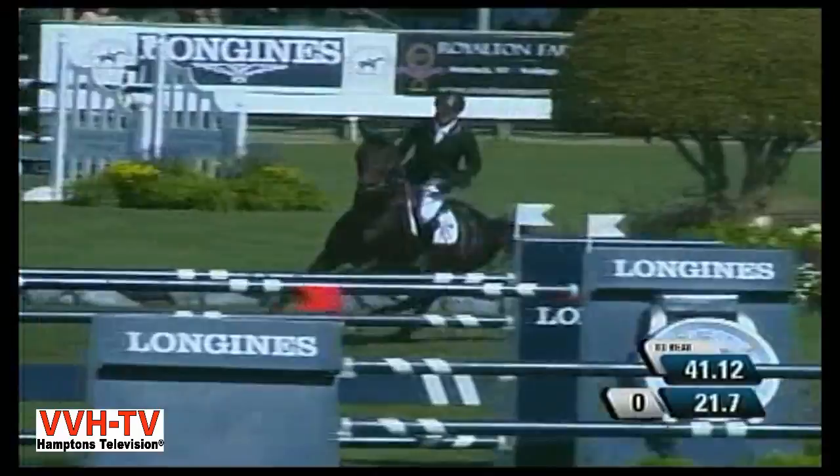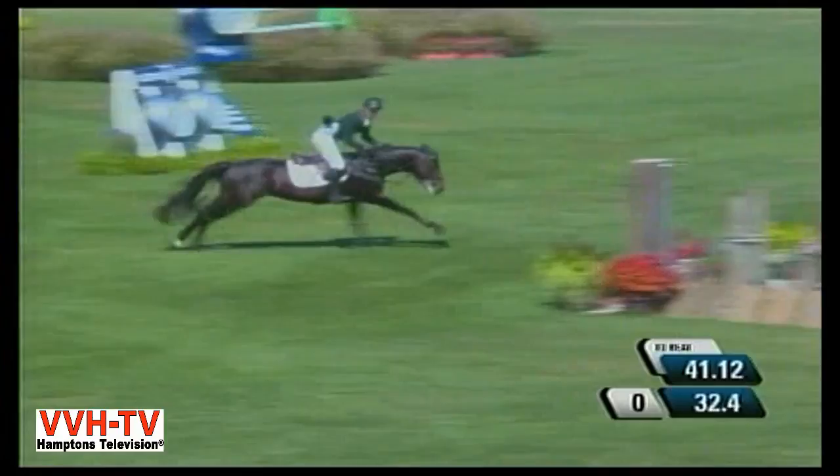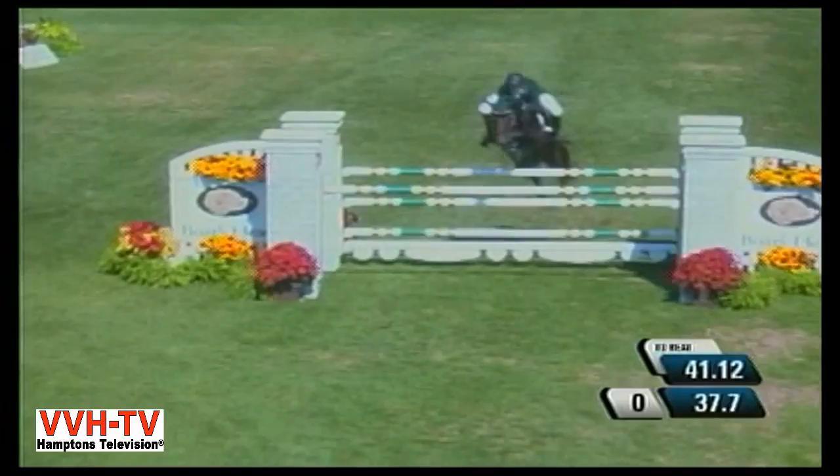Coming out the left corner, he's still clear. He's two jumps to go. He's pretty fast. He's really galloping. Leave it up. Oh, a lucky rub. Oh, he's fast. If he leaves this up, he's got it.